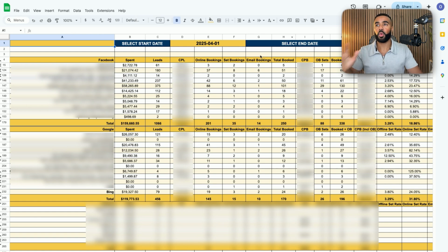So what we do is we have an additional tracking sheet where we track the overall spend per campaign, how many leads we got, and the cost per lead. Not just the overall blended cost per lead, but what's our true cost per qualified lead, right? Because this is very important to look at.